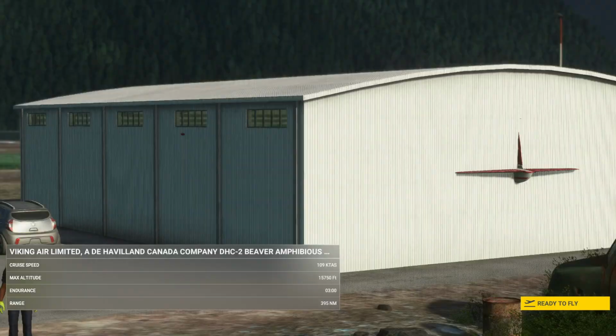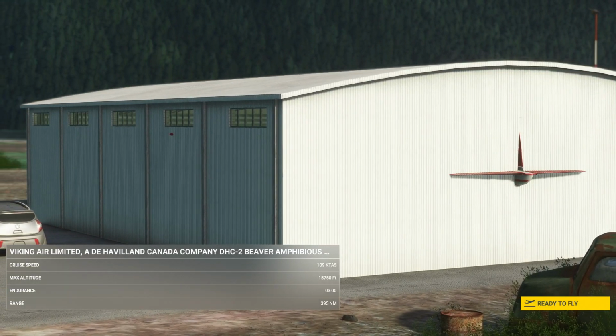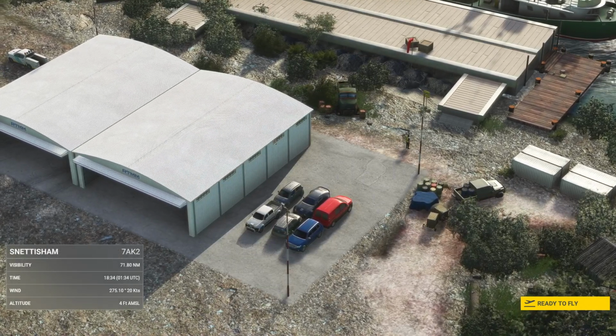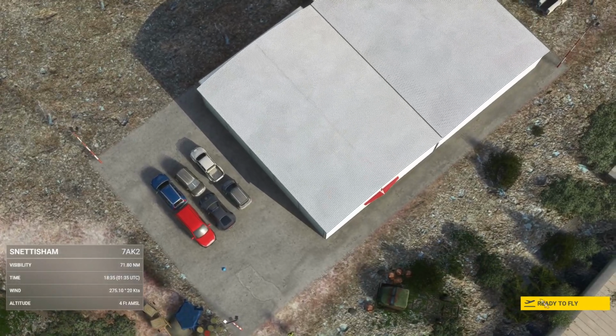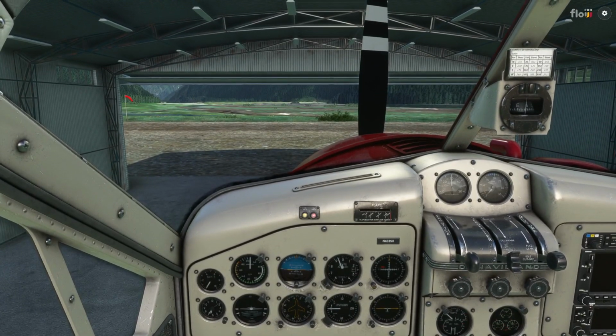Either way, we're flying up to Taku Glacier cabin, which is a US Forestry Service Juno cabin. We're taking off from 7 Alpha Kilo 2, which is Snettisham, up here in Alaska, and we're taking the Beaver out. We've got to get this thing cranked, and I'll do this while we talk, because today's going to be spicy with these winds. Really, really spicy.